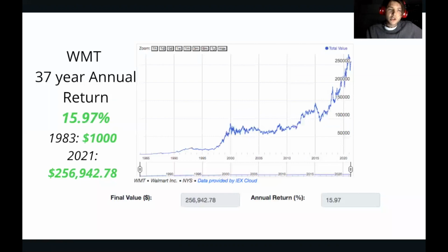Here's Walmart's 37-year annual return, 15.97%. Now, after Johnson & Johnson, everything else is just so underwhelming, but this is really good. $1,000 turned to $250,000. I'm not mad at that. If I could guarantee that, oh my gosh, I'd be investing in anything that gives me 15.97%. Forget chasing these maybes. If I could get this guaranteed, I'm in.